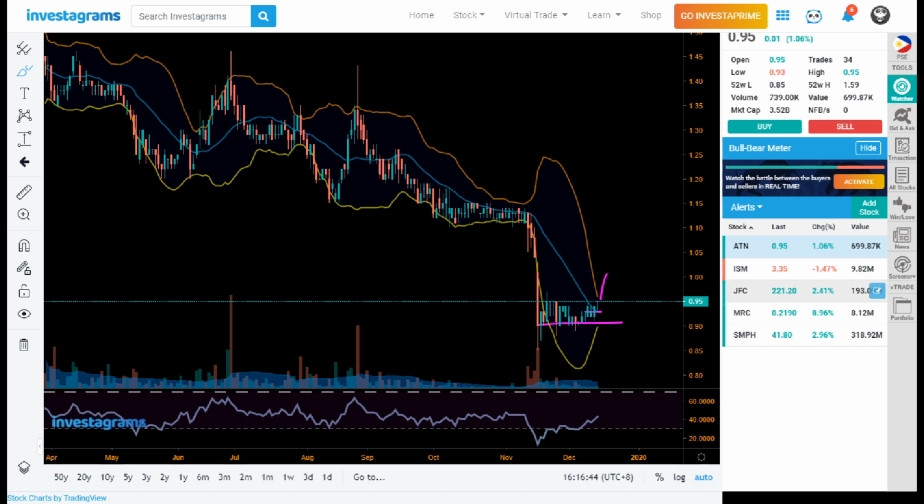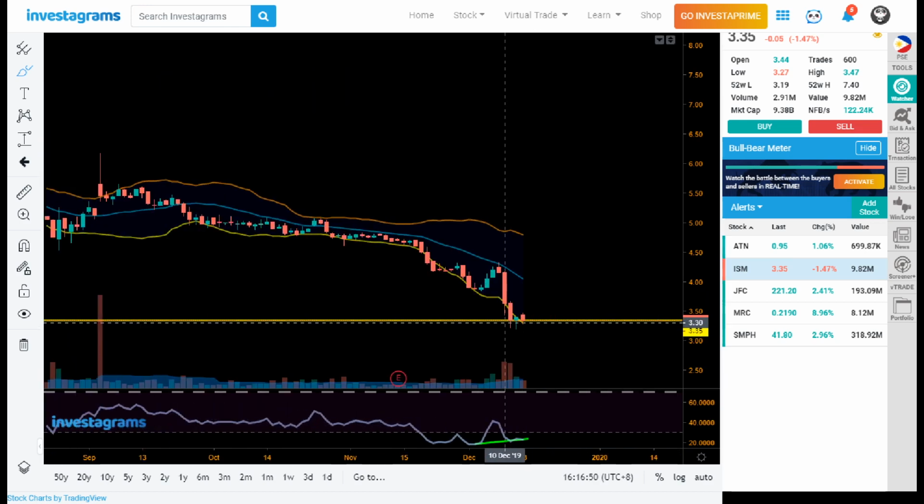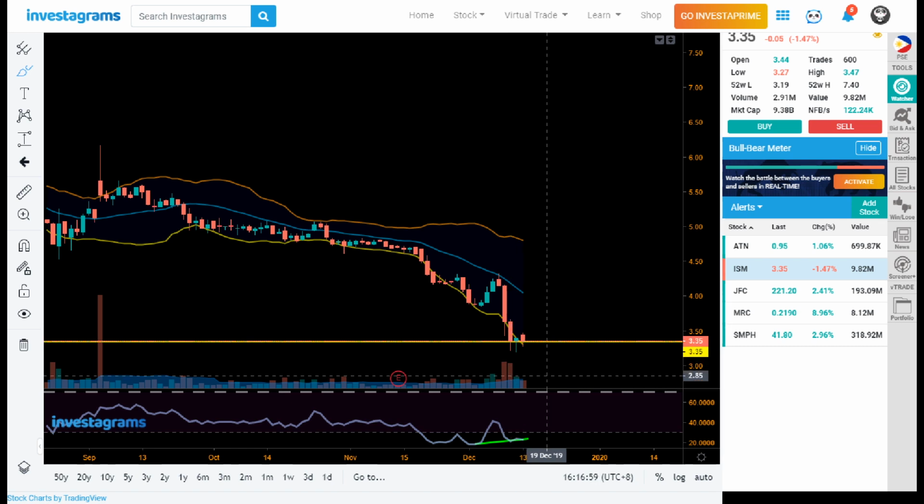And ISM is still on a decline, but I mentioned here earlier that we need to watch out for this area, the 3.35 level, because for the past 3 days I've seen the price landing on the same area, so most likely it is currently building a strong support at that level. But if you want to get in, make sure to still execute your stop loss, okay, so that in case the bearish move is not over yet, you don't have to experience a big negative before this stock price bounces.